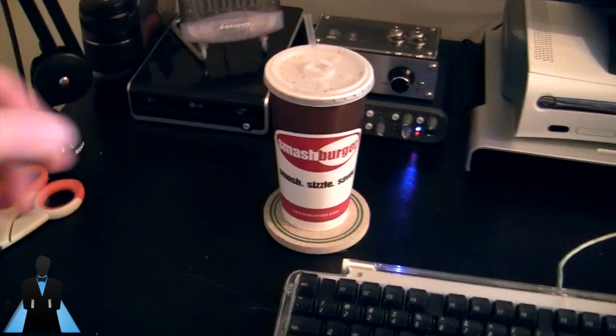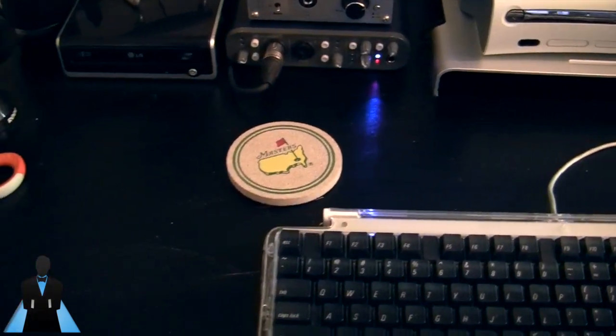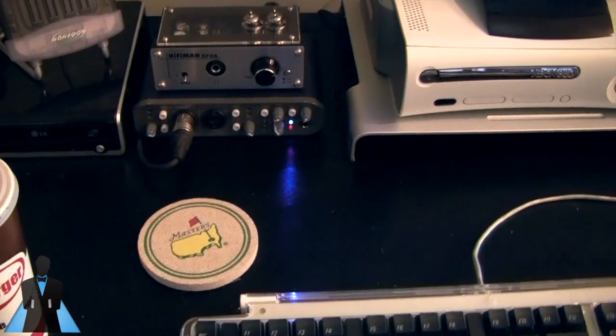Smashburger, it's where I ate lunch today, and under that it's on a Masters coaster. Heck yeah, go golf. Love golf.